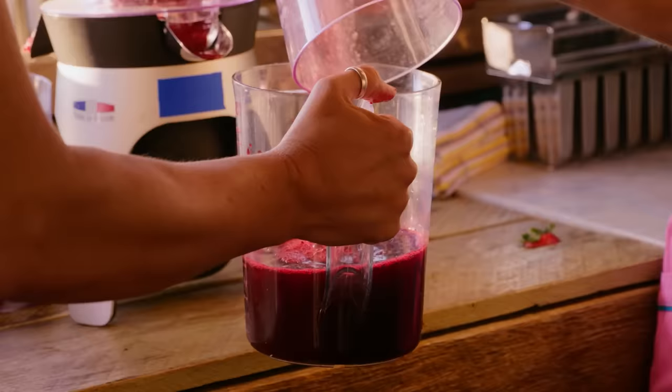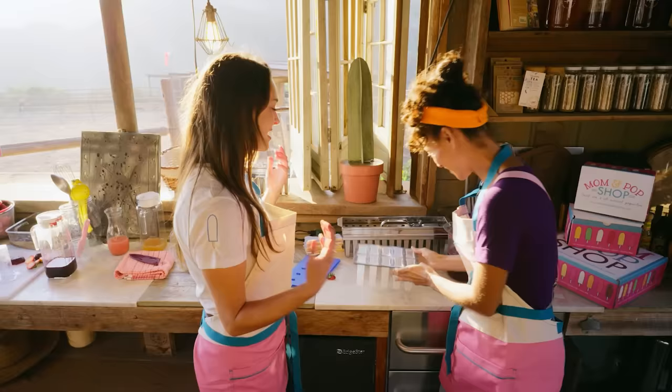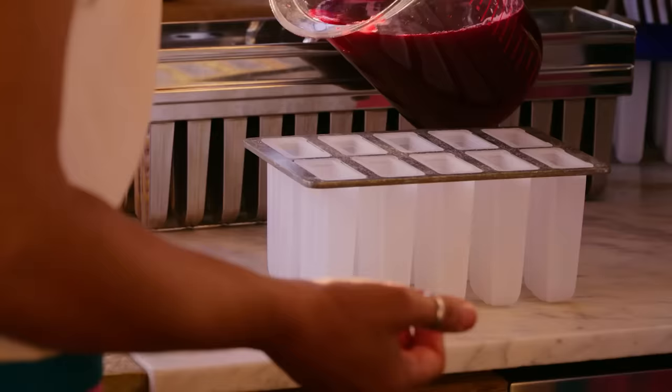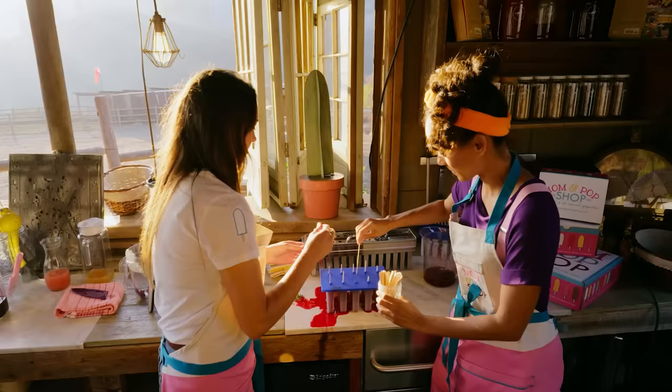Mm-hmm. Now it's time for the molds. All right, they're right here. Wow. So these are the molds we use at home. It's a lot of popsicles. Yeah, Blippi's gonna love it. Oh yeah. Okay, can I pour? Go ahead. Try it out. All right, might get messy. That's all the fun. Okay. Now to the freezer.